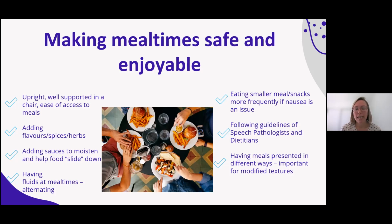So I always try and address meal times from a safety point of view, but also making sure people can enjoy food and fluids. And as I've mentioned, we need to make sure that we're upright and well supported and that we can easily access the meal. We know that taste can change with Parkinson's. So sometimes adding extra flavors or spices or herbs, chili sauce, whatever it is, to enhance the flavor, to enhance the desire, the taste, to want to actually eat. If they don't feel like eating, but the flavor's there, it might just get the taste buds going.